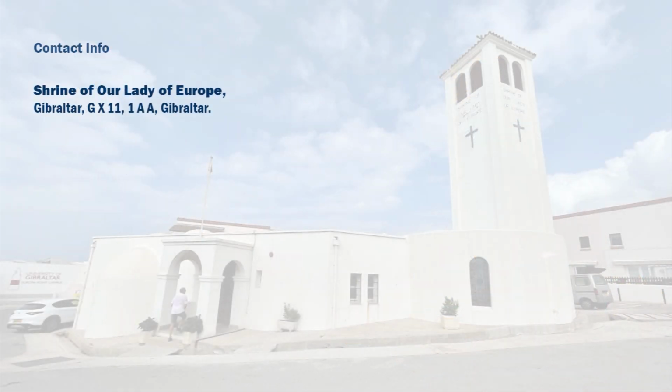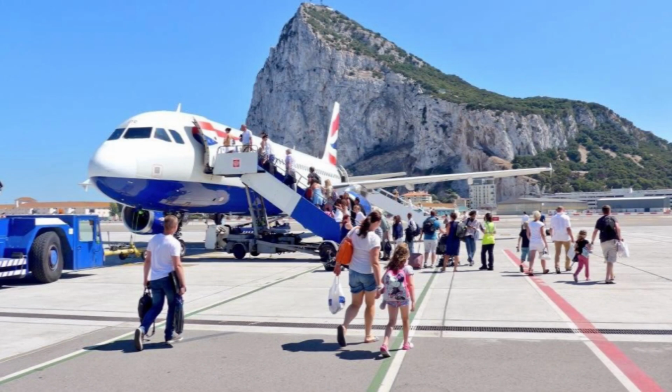Contact info: Shrine of Our Lady of Europe, Gibraltar, GX11 1AA, Gibraltar. How to reach the shrine: Gibraltar International Airport or North Front Airport is the nearby airport to the shrine.